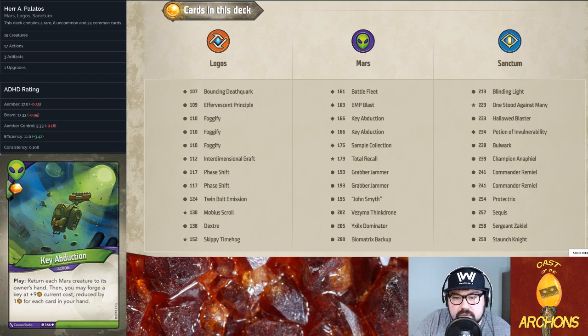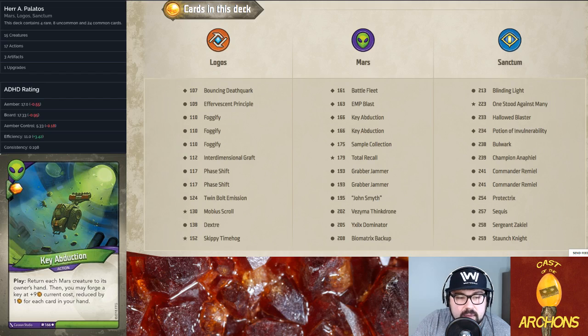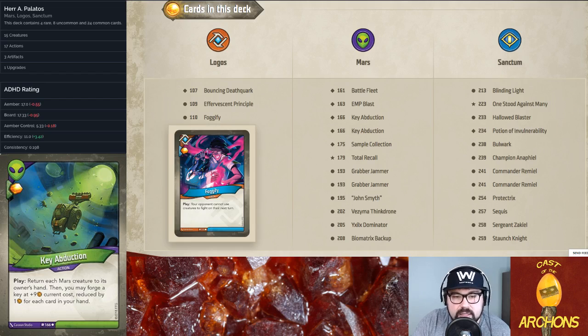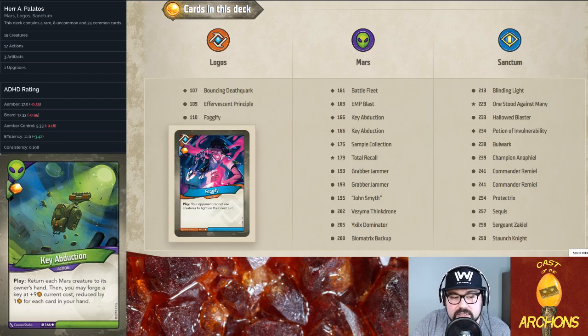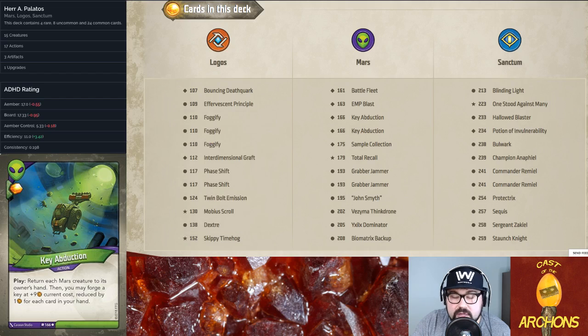So yeah, super fun deck. I've had some decent success with it. Even the kind of less effective pieces, the ones that don't necessarily fit hugely into the combo, are still contributing. Again, Fogify doesn't directly contribute to the Key Abduction combo, but it keeps my characters on the board longer so that I can pull off my Total Recalls. I've got 3 Fogifies and the Skippy Time Hog, making it really difficult for my opponent sometimes to control my board.